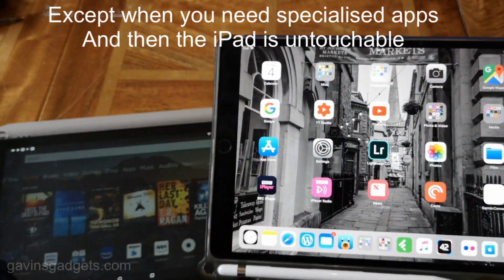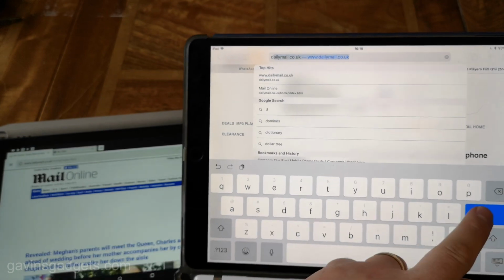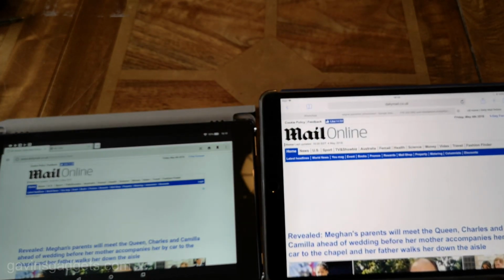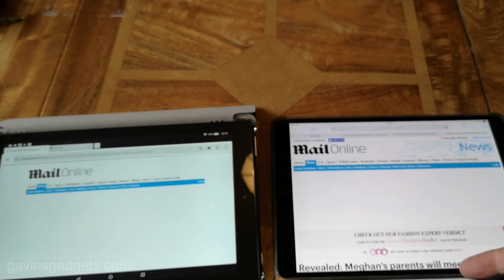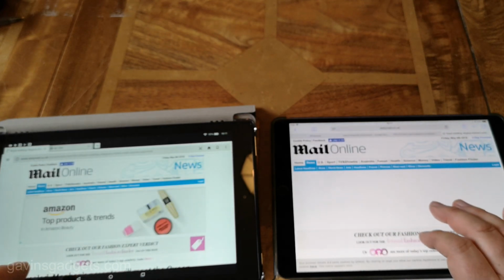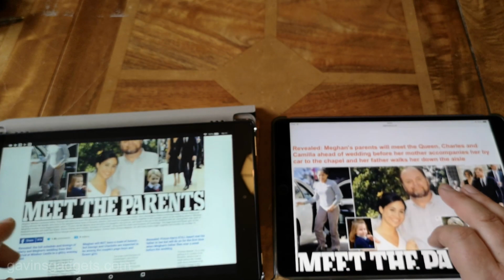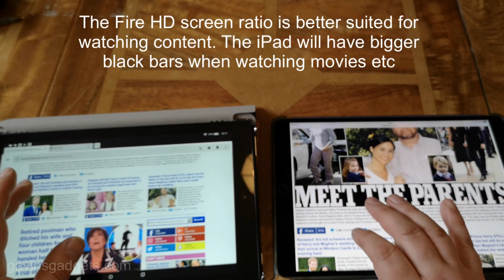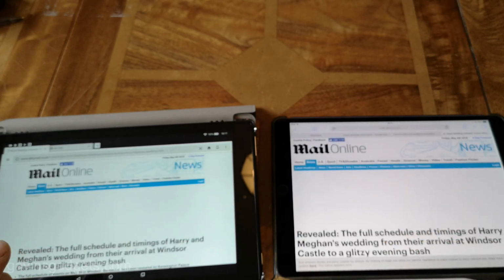So for example, if I just go here and pick an article, if I tap here, that's opened it, that's still opening it, and it's still loading. Okay, let's go back. Let's pick another article, just one more. But you can see it's much slower. So you're paying for a more powerful processor. Let me reveal this one here. Okay, I did give that a head start by accident, but that's already loaded anyway.